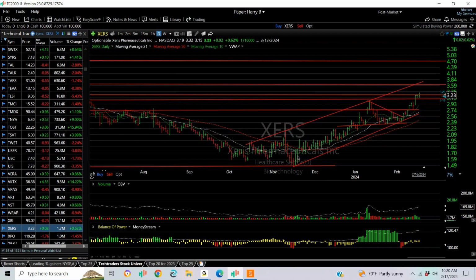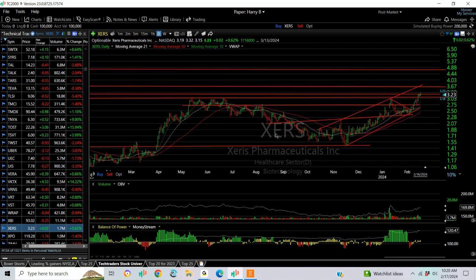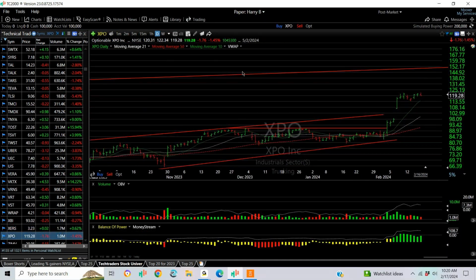So this one broke out of a base when it came through that line, and then from the wedge, that ran up. Beautiful chart. Multi-year highs. 3 3/4 and 4 3/4 are your targets.